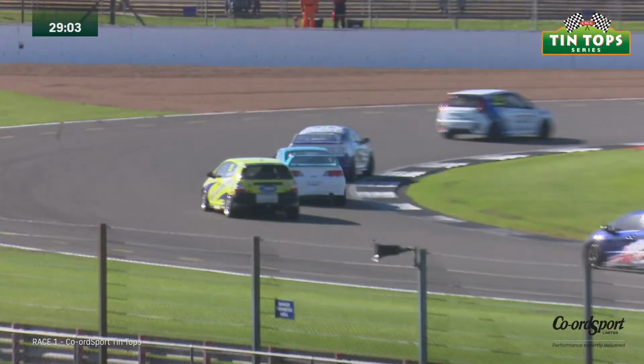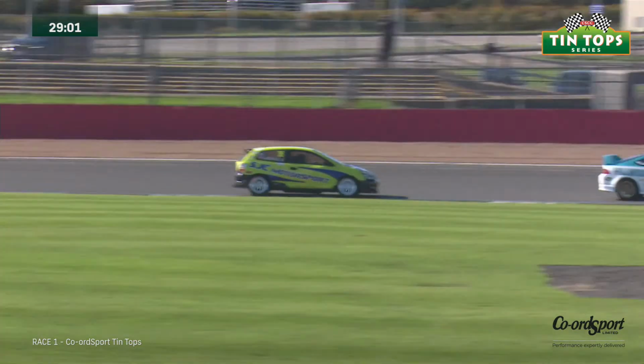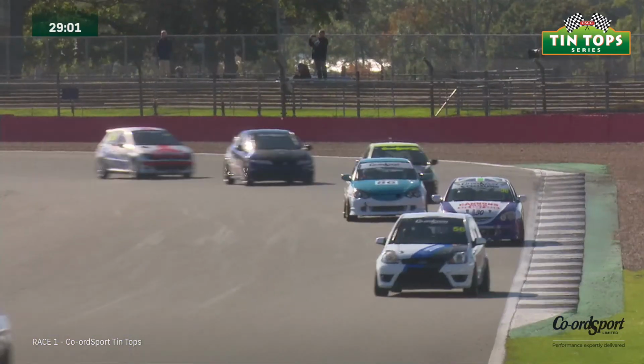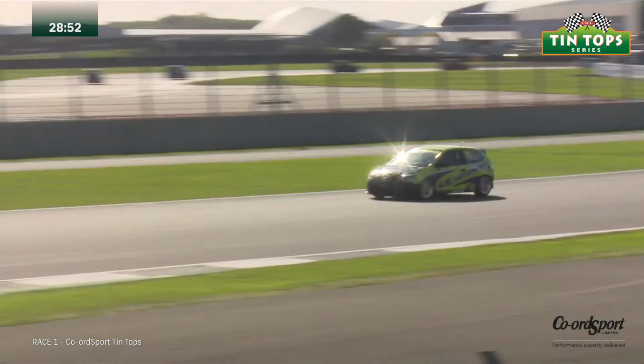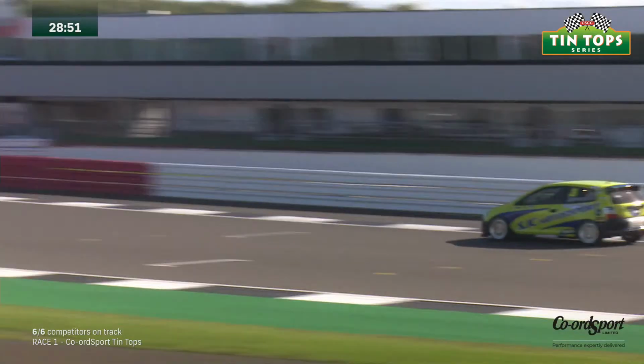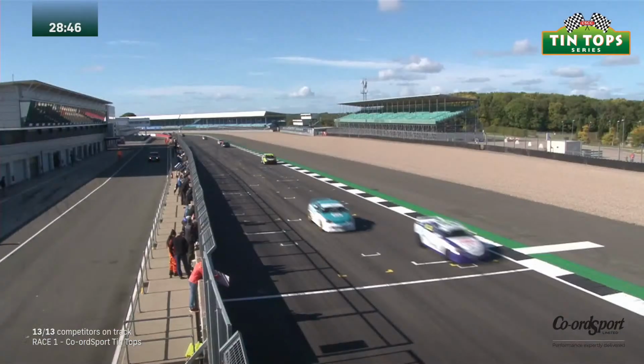And of course, this is the time when Russell Hurd is going to try and make good his escape, while the cars, potentially quicker cars behind him, sort themselves out. So Hurd goes through, comfortable lead for him. In second place goes the Ford Fiesta, Adam Brown. So the whole second row coming through first and second.